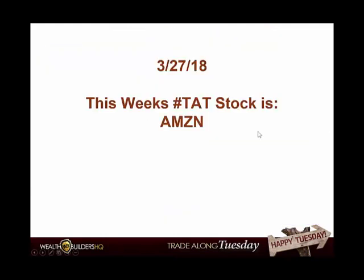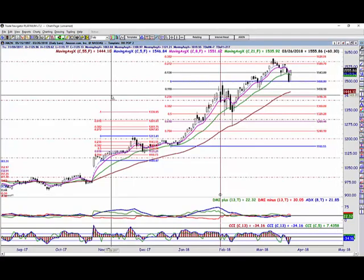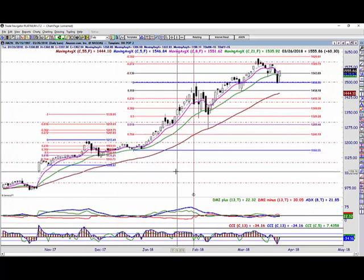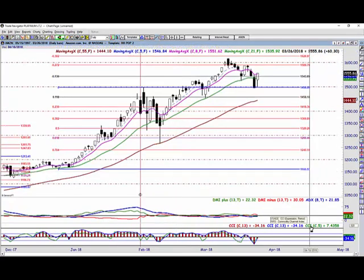So let's go take a look at today. We're looking for our Trade Along Tuesday. Our stock is Amazon, AMZN. So let's go ahead and jump right into that. So guys, here is Amazon's chart. All right, good. Just want to zoom in as much as I possibly can there.